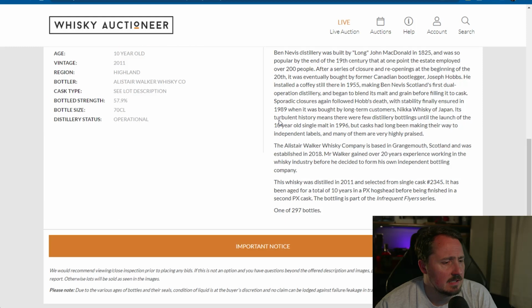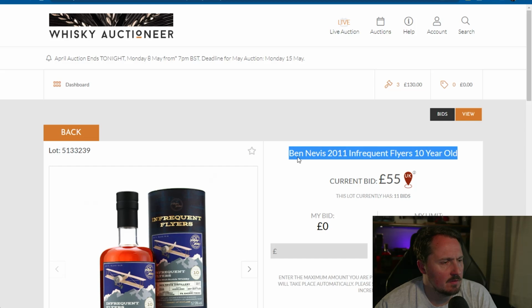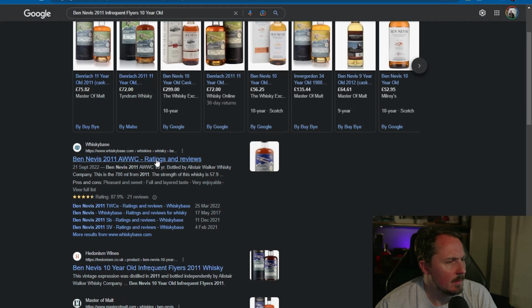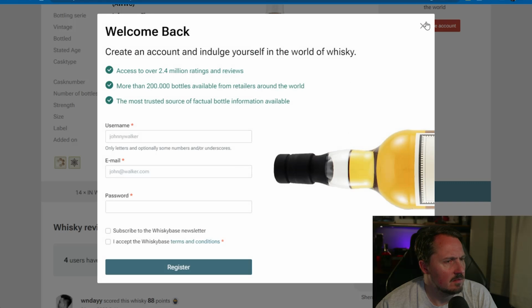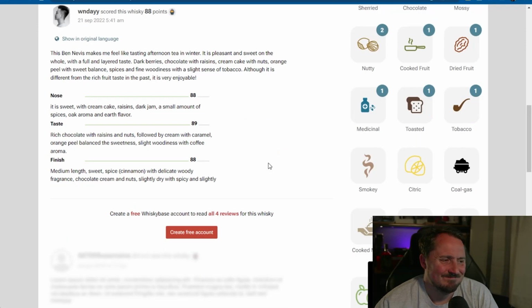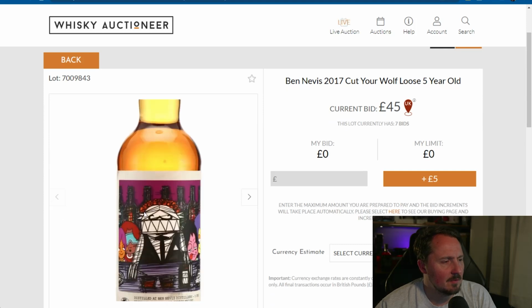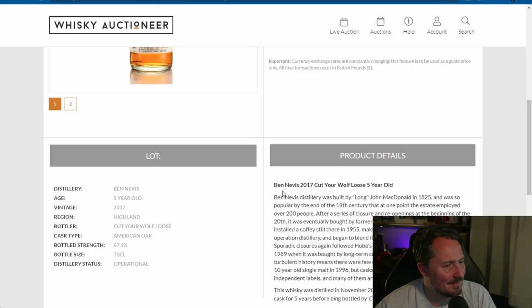PX sherry. 10 years in a PX hogshead, finishing in a second PX cask. Let's see. What was that going for when that came out? This is it here, isn't it? Good reviews. It's not really captivating me. Can you believe this? The 5-year-old on this. Don't know how I feel about a 5-year-old.